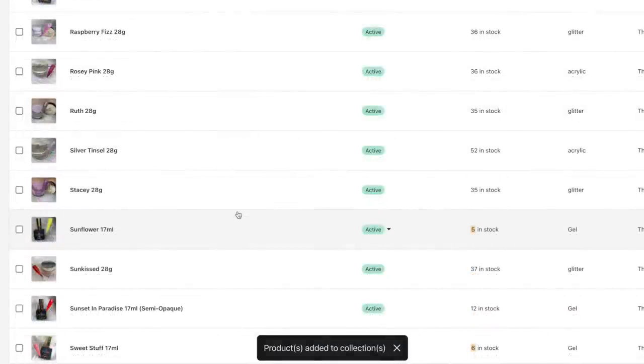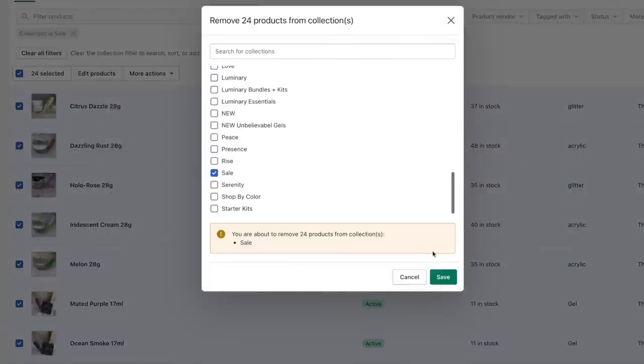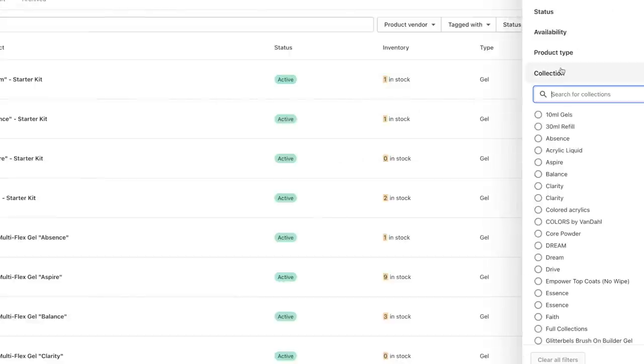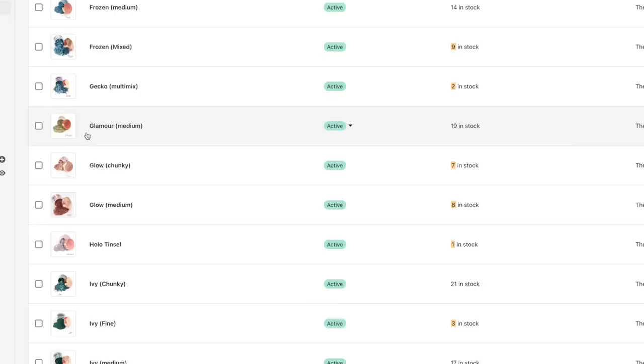After you've added all the collections back to where they should be, then you can remove them. So I'm just going to click them all, remove from collection, scroll down to sale, and then save that. And that will just remove them all from the sales section. So now I'm going back into collections, and I'm going to look through and go and pick the loose glitter.